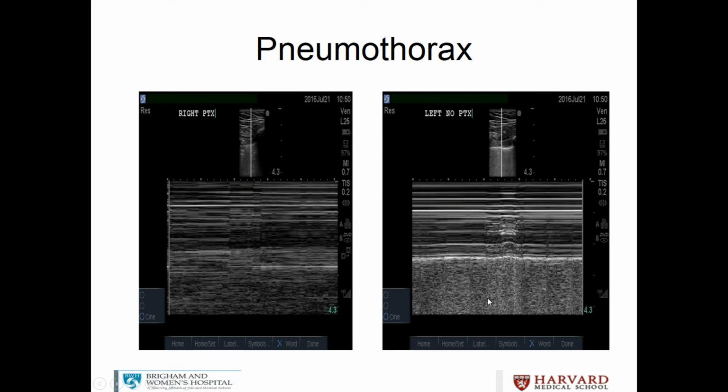And this is essentially because what's happening over here is lung sliding is occurring beyond the pleura. So you get this hazy, sandy, grainy appearance because lung sliding is occurring. While over here, no lung sliding is occurring. So these straight lines that start all the way over here above the pleura continue on beyond the pleura because there's actually no lung sliding going on. So this is an easier way for novices to identify whether or not there's a pneumothorax.